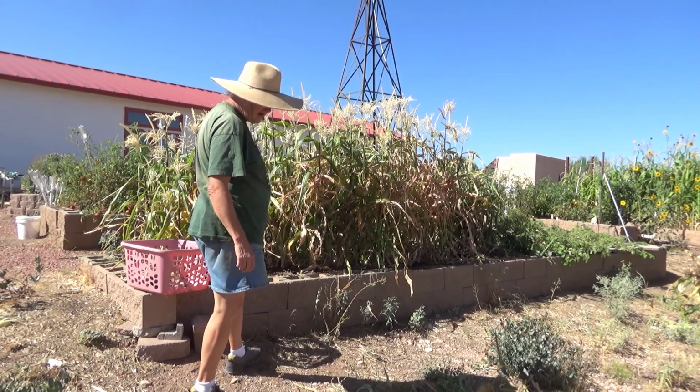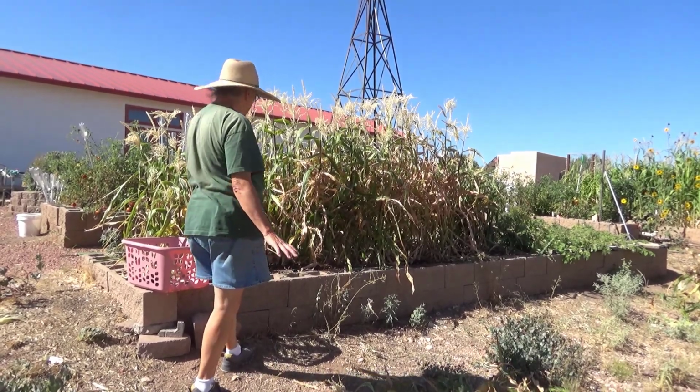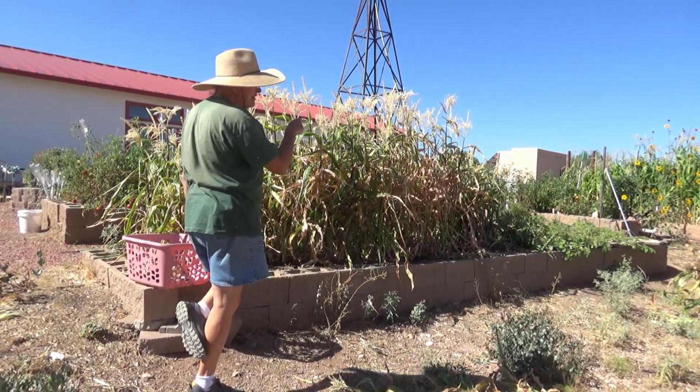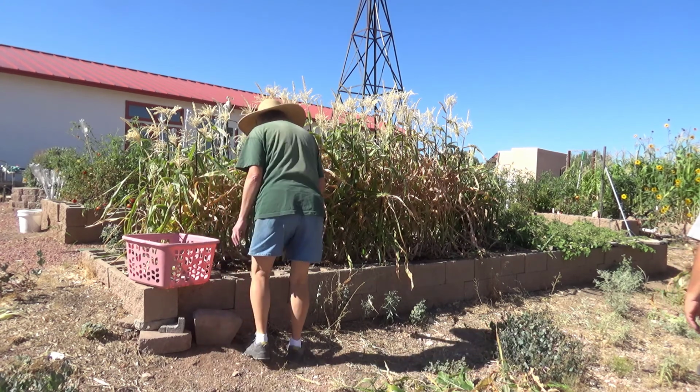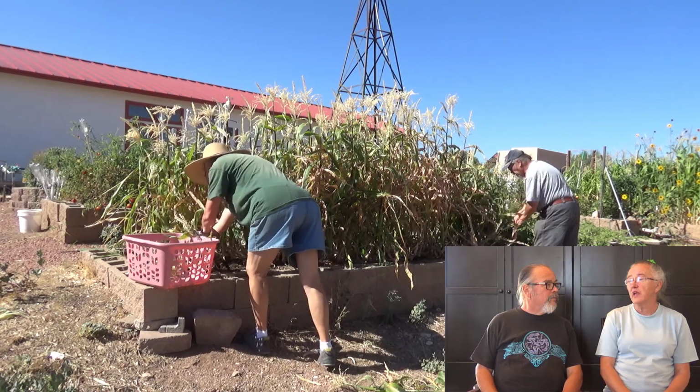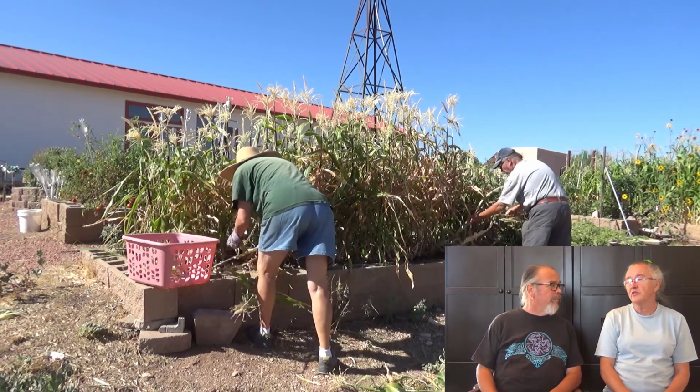We pulled up our corn. What I'll do is reduce the amount of water in the morning to half. The problem is I still need the water for the ground cherries. We decided that it was as done as it was going to get. It was actually overdone.